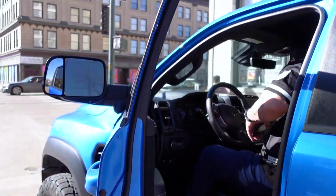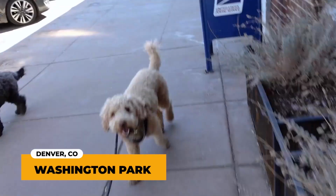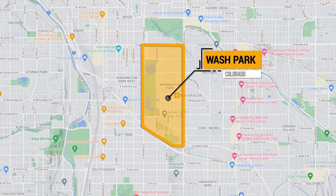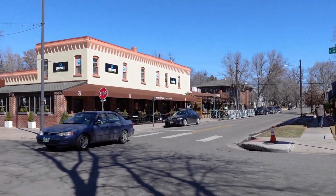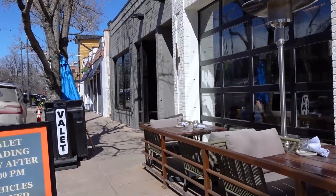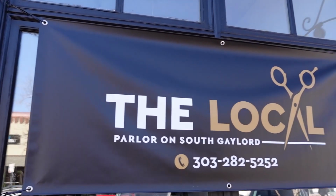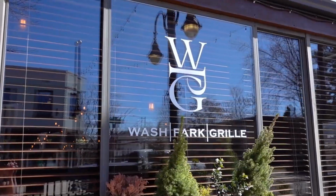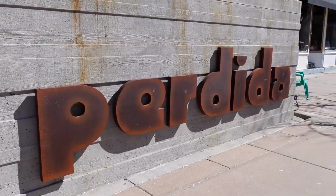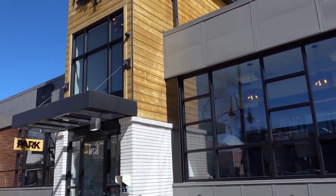Specifically where we are now, we are literally standing in Wash Park right now, which is probably the hottest and one of the biggest parks in Denver. We were just over at the Gaylord Restaurant Strip, which is just a few blocks over from Wash Park, and that is, like we talk about in a lot of our videos, just one of the traditional little Denver neighborhood strips where they have boutique shops, restaurants, a lot of really good, just handcrafted food. Check that out.